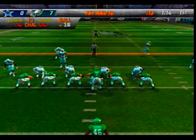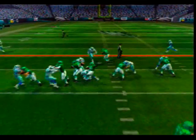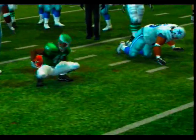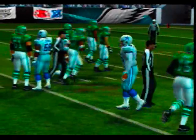Here we come. Dallas comes out in a 4-3. Spencer. Alexander comes up to make the play. The defensive tackle surges through the line to bring the runner down.